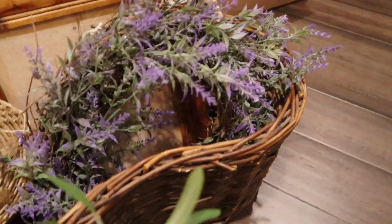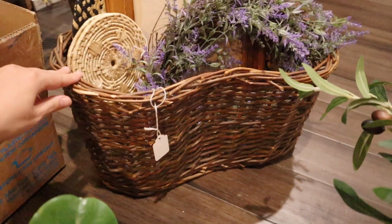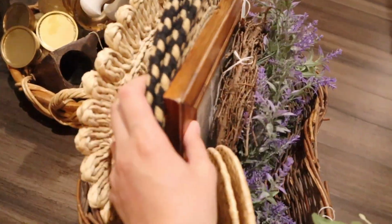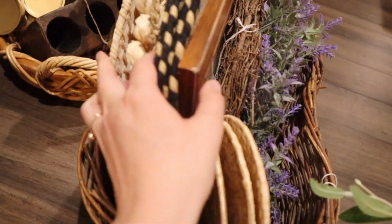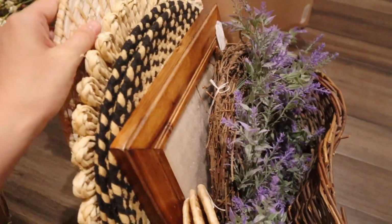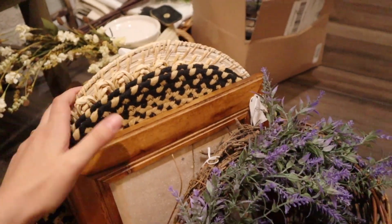And what else do I have in here? Oh, obviously all of this is in another one of those peanut shaped baskets. So this is a larger one. And then I also have some more, like this is a charger, like a jute charger. And then I have this one that's more of that wicker or that rattan material.